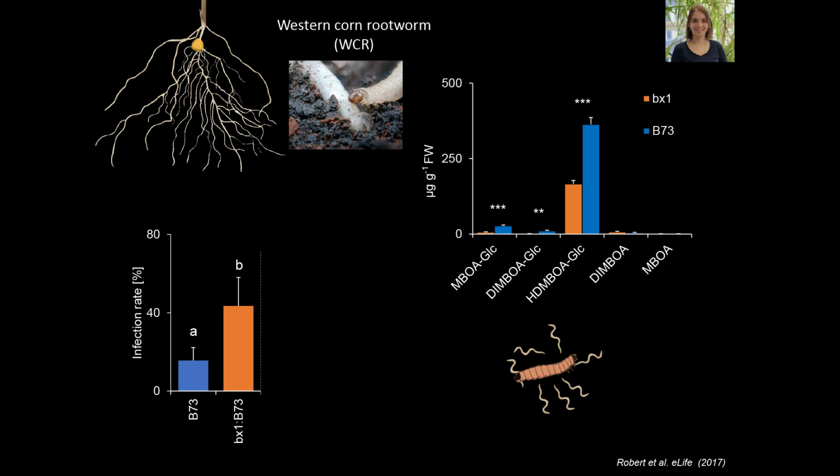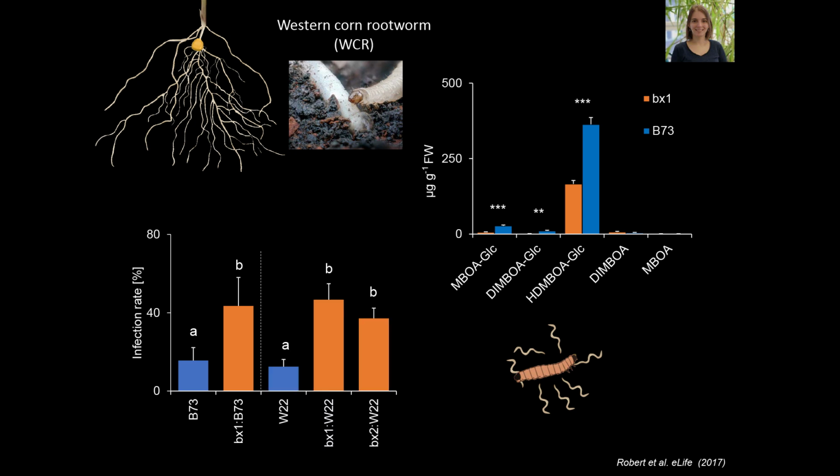Then we changed the background of the maize plants, and we saw a similar pattern. So from here, we can conclude that the western corn rootworm's sequestered benzoxazinoids can indeed reduce the infectivity efficiency of the nematodes. However, all these bioassays were conducted using a commercial strain of the nematodes, which has never been in contact with western corn rootworms before.